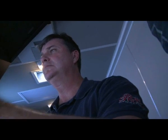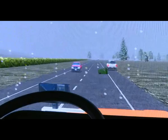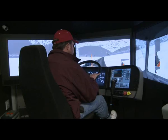You can change the simulations to affect that person a little differently, to make them see that they can have a wreck, or maybe they're not driving safe in one aspect that they think they are. Because of the realism and the different types of scenarios it can produce, we might be able to better educate our heavy equipment operators.